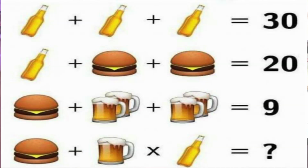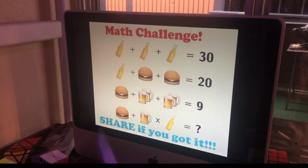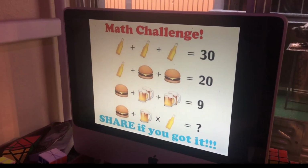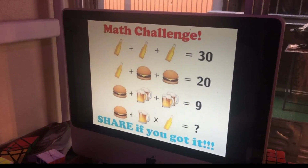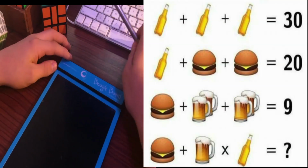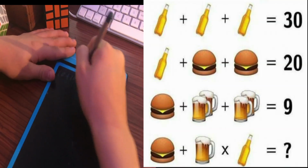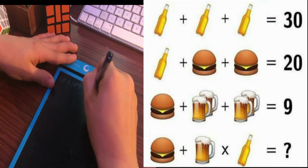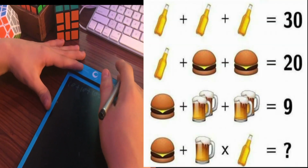Okay, so now that you've put your answer, I'm going to show you probably the way that you got it, and probably some different ways too. So, as you guys see on the screen, we're going to start top to bottom and go down, because I'm pretty sure that's how you guys do it. So as you see, 3 beer bottles is 10 plus 10 plus 10, which equals 30. So we know that 1 beer bottle equals 10.